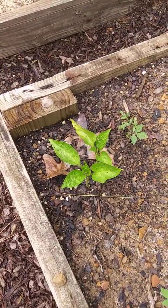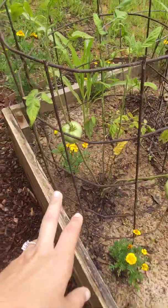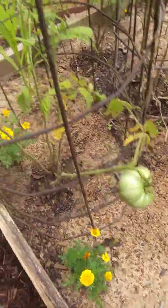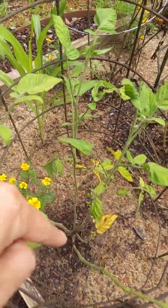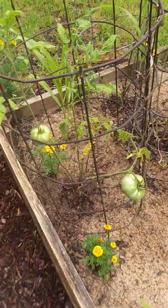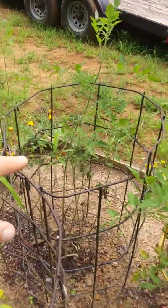It hasn't died. Alright, this is a beefsteak tomato, I think it was. I can't remember the exact kind. This piece had fallen all the way down to the ground, and there's a split down there. So I've kind of propped it up in a cage. This one wasn't in a cage before. I'm hoping that'll help it. You can see some other little tomatoes.